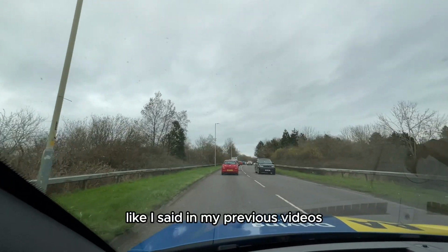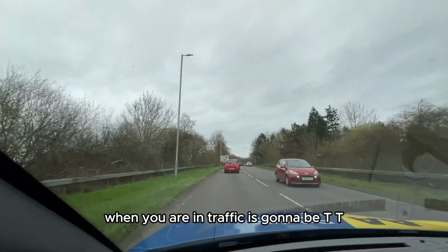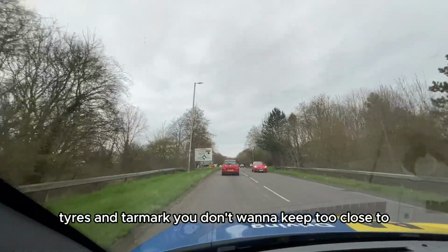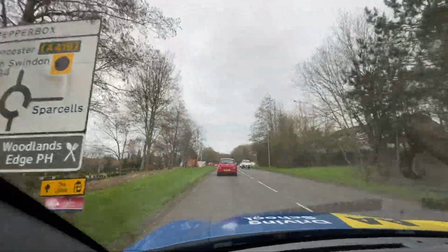Like I said in my previous videos, when you are in the traffic, it's got to be TT, tires and tarmac. You don't want to keep too close to the vehicle. Cross the roundabout and take the second exit, B4534, Midway.